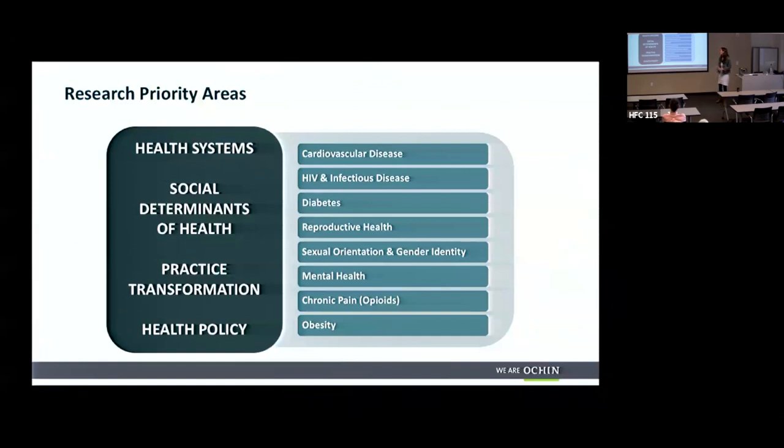Yeah, that's a good question. I am not 100% sure, but I think it comes in partnership from feedback from our clinics in terms of their priority areas, along with our board, and many of our board members are also either clinicians in some of the community health centers or involved in other ways in the community health center network. So identifying those priority areas based on the vision and mission of OCHIN as a whole. Yeah. Thank you.